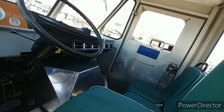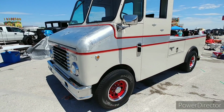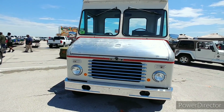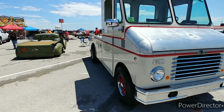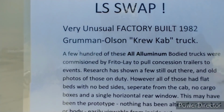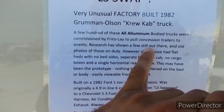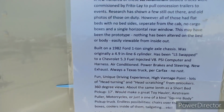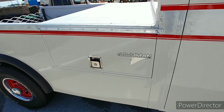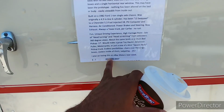Decked out, man. Look at that nice aftermarket underdash up in there. Apparently it says a few hundred of these all aluminum body trucks were commissioned by Frito-Lay to pull concession trailers for events. It's pretty neat. It's got an LS swap though. Heck yeah. No price though. If you want to know, you know what that means, it's going to be expensive.